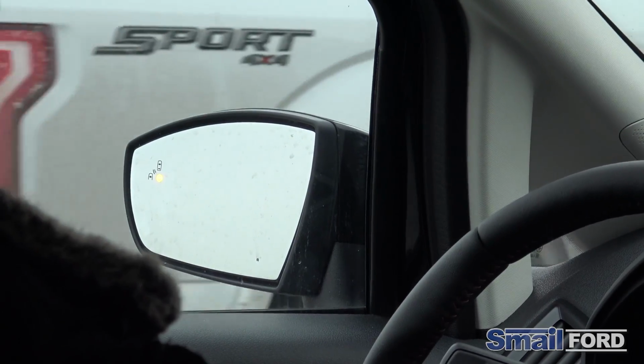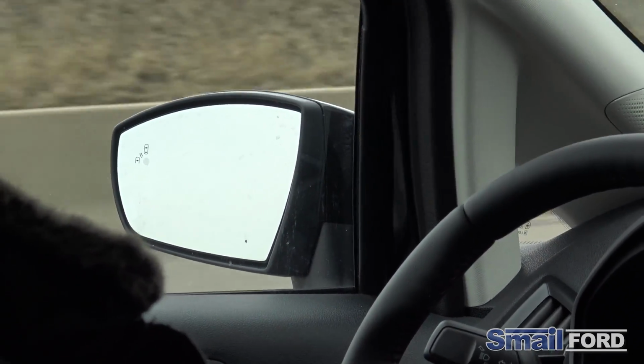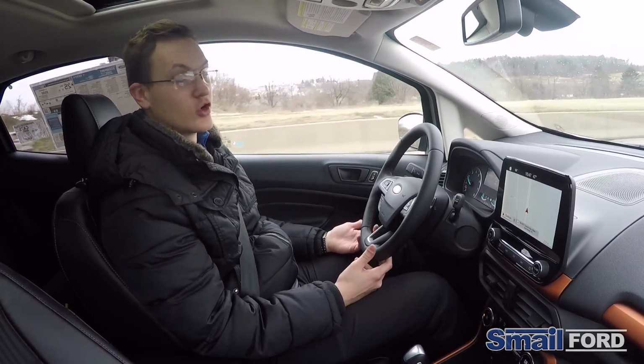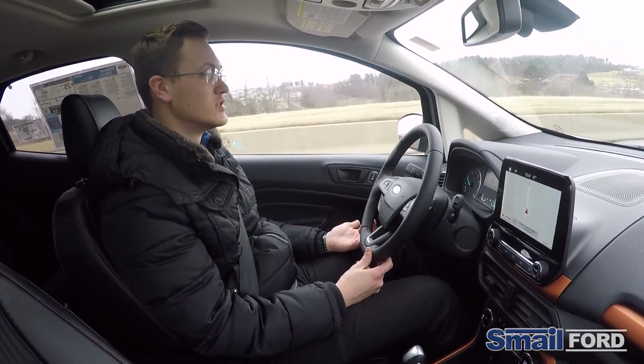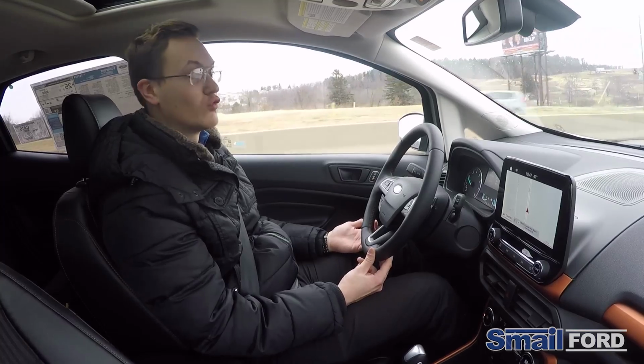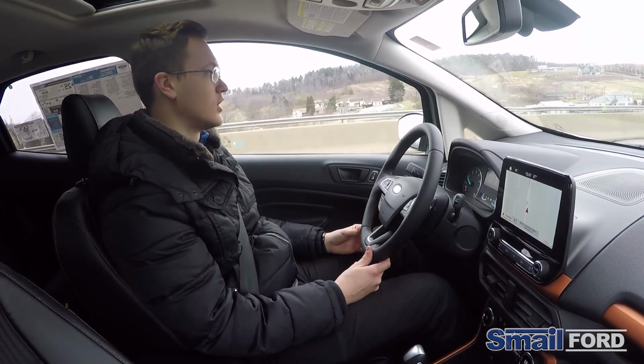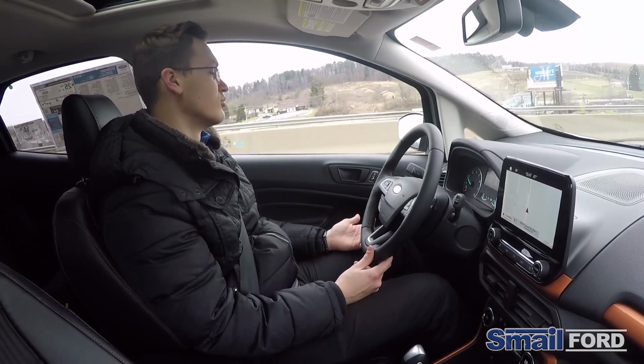You'll notice that the left mirror glows orange, letting you know that there's someone in your blind spot. Sometimes that is kind of hard, especially on the highway. It's not always the easiest thing to look over your shoulder while you're traveling 60 miles an hour. So this gives you some more confidence in that. You can just look in your mirror like normal.